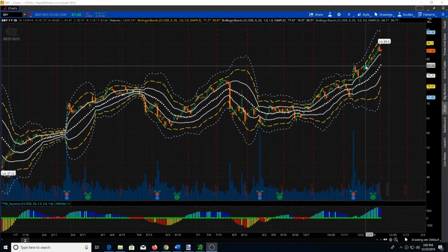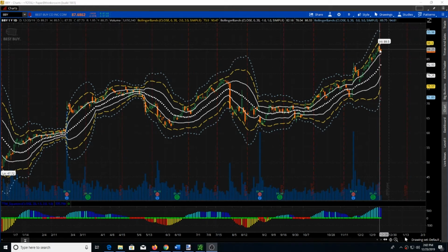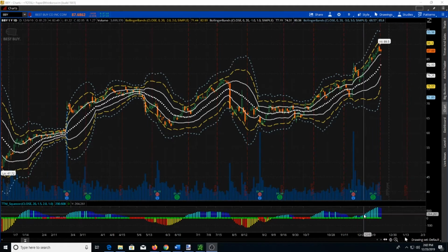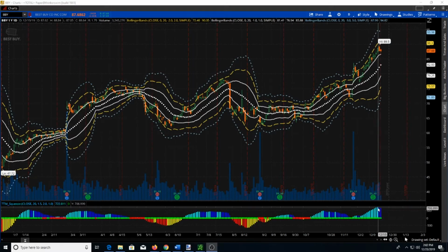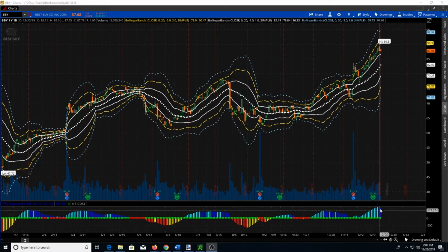First of all, you see Best Buy had some moves up through here, hitting 52-week highs. Had a pretty solid red candle here on Friday. This is today's candle on Monday. You see on the TTM squeeze indicator we had a good move up, and we're starting to get some consolidation, move back down, which you can kind of see here. We're losing some of the steam out of the move.